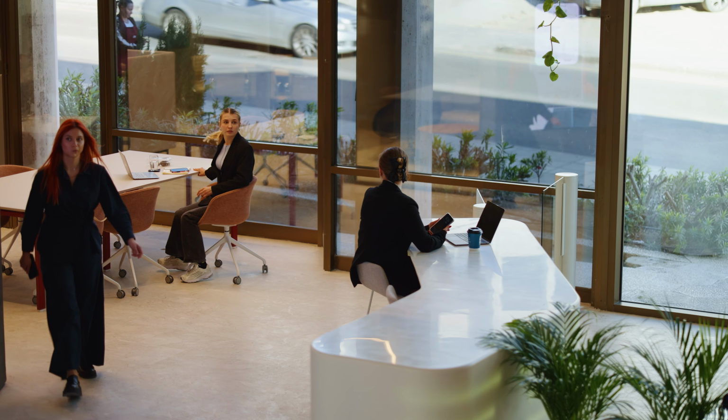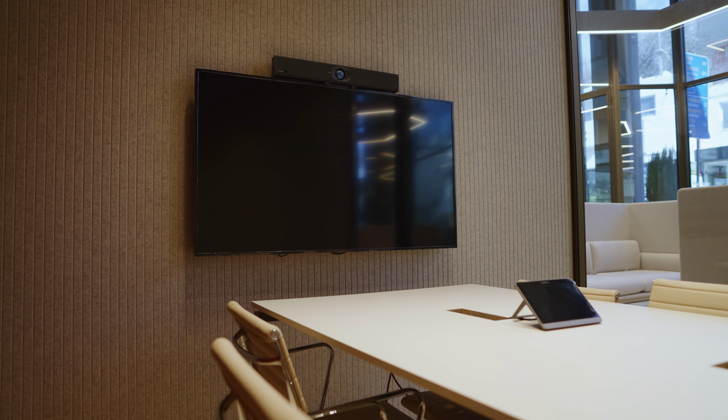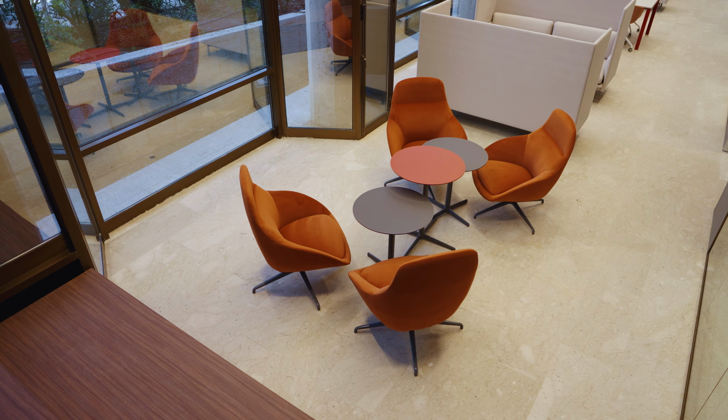There is a reception and common use area on the ground floor with rooms for online and offline meetings and open areas for socializing. We continued our conversation in one of these areas.